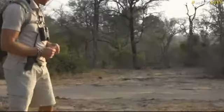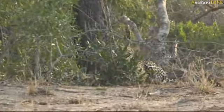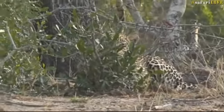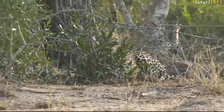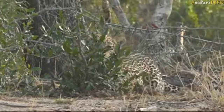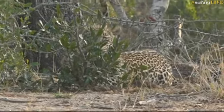Make contact. We've got a leopard right next to us here. Have a look behind my shoulder there. That is very, very close for a leopard. We're actually just looking at his track. Squirrel started to make a noise. We looked up, and 10 meters away is this leopard.